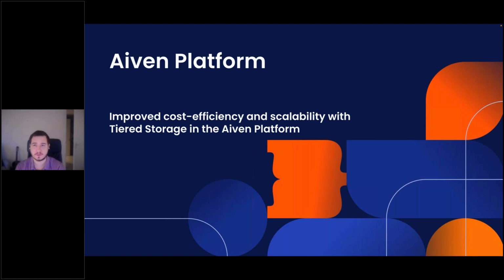My name is Filip. I'm the director for data streaming at Aiven. So today we will talk about a topic which I'm very, very passionate about. It's tiered storage. It may not seem like a topic to be very passionate about, but the separation of compute and storage is very real in our industry. So let's dive right into the agenda.